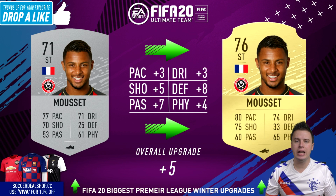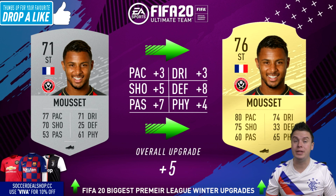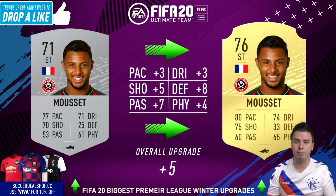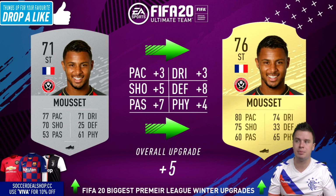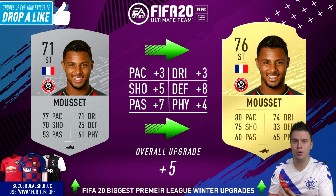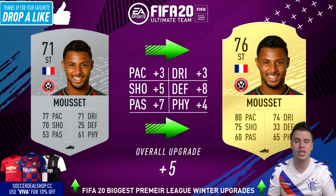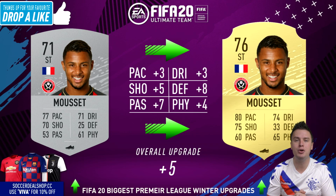Sheffield United could get a lot of players in this episode. The goalkeeper Dean Henderson, the Man United loanee, should get a huge upgrade. All the defensive players, all the midfielders, all the attackers. But I go for Mousset, their top scorer and their top assister. Mousset or Moussi, maybe it's called French. He is doing a great job in his debut in the Prem.